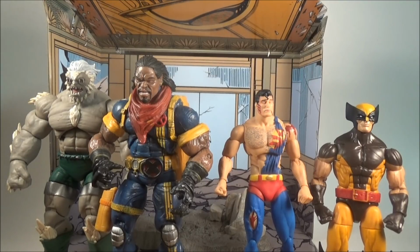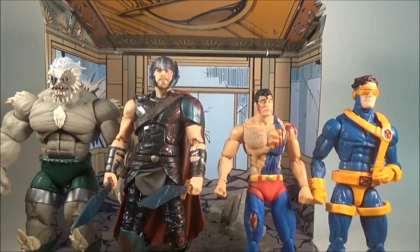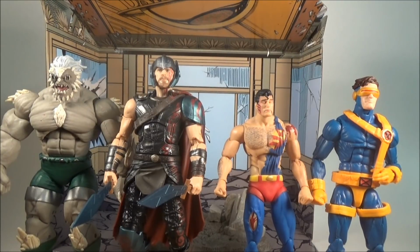And here we have in the middle your Toy Biz Bishop. And to the far right, Wolverine from your Juggernaut Build-A-Figure wave. Now Bishop is as tall as Doomsday. Here we have in the middle Thor. Here and to the far right, Cyclops. Both Hasbro, Marvel Legends.